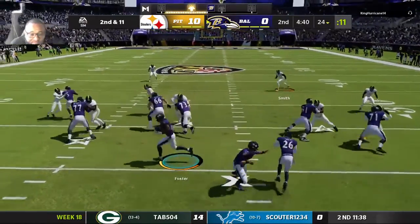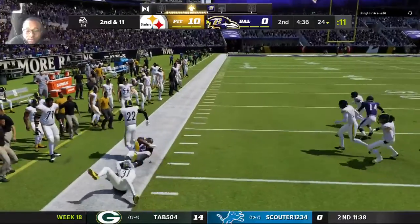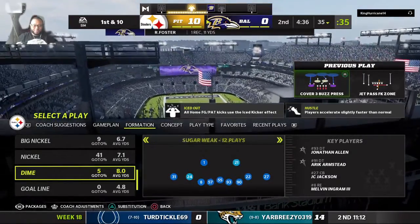Oh, shit. That's a jet sweep. Wilson. Go, go, go, go! Get there. And he'll be out right at the 35. Out of position. It's a pickup of 11 and a Baltimore first down. Nice play call.